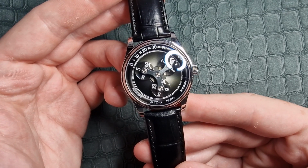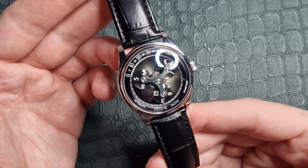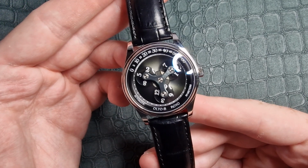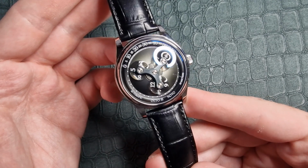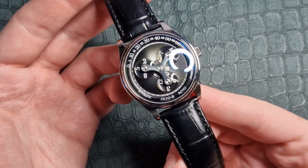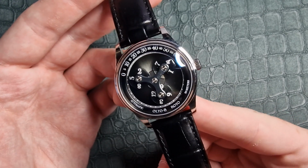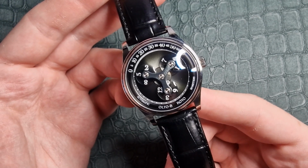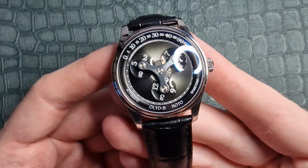Never mind the incredible complication that we have in the center of this piece here. It's packed with a Miyota 9039, which has been modified by Olto-8 themselves so they can allow for this wandering hour complication in the center. Now, the wandering hour complication is usually something that's reserved for the higher end of watchmaking, very impeccable horology manufacturers, the likes of Audemars Piguet. However, it has definitely started to make its way into the budget arena.